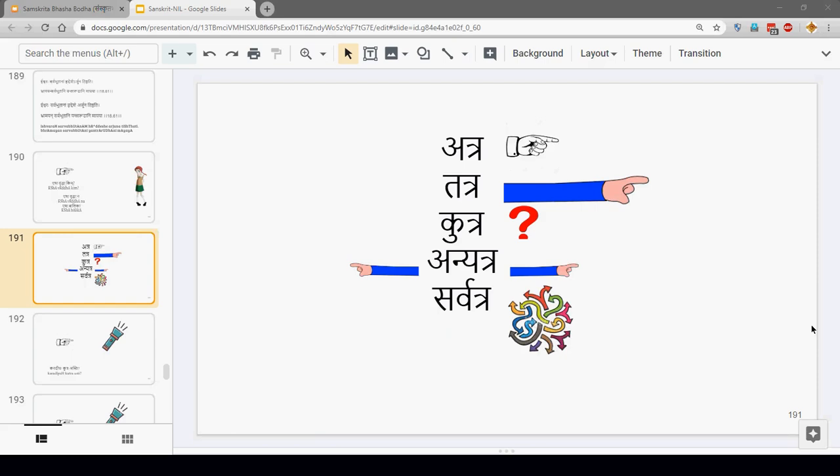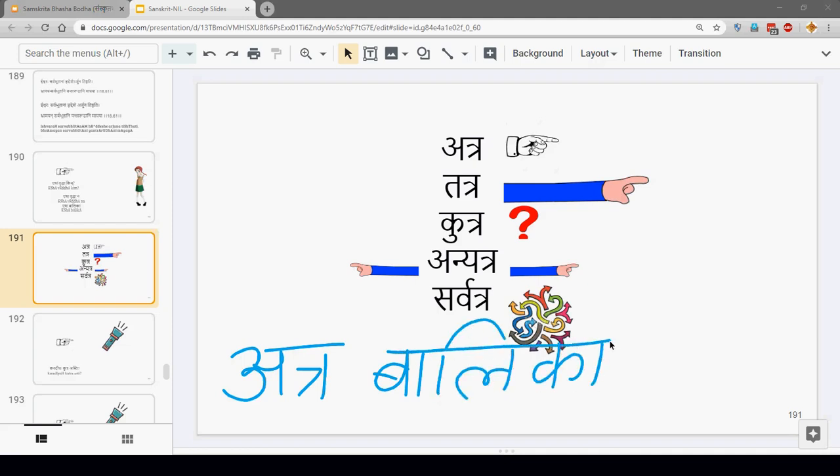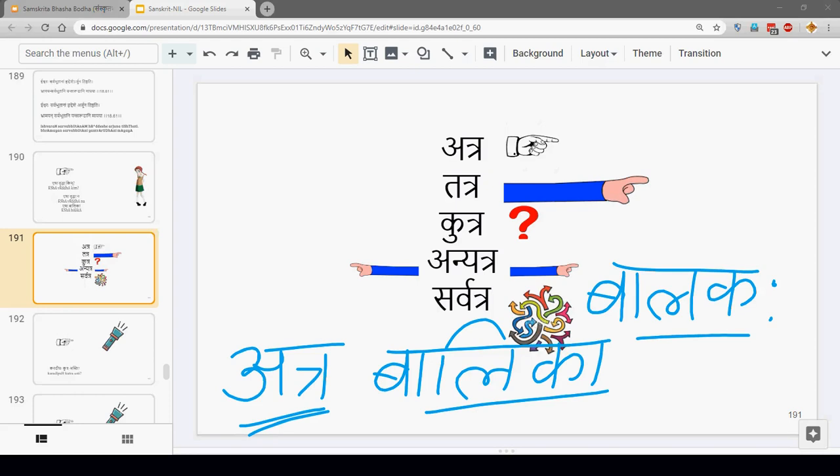Note that this atra, tatra, kutra, anyatra, sarvatra, they do not have genders as such. Though they are namapadam only, some namapadam do not change their forms in the sentence. So these do not have genders, so they can be freely used in any sentence, like atra balika asti. Whether you use this with balakaha or balika, the gender of atra doesn't change. It is genderless. Whereas balakaha is a pullinga word and balika is a strilinga word. Right? But you can use atra, tatra, kutra, anyatra, sarvatra with any word, which could be in a different gender.